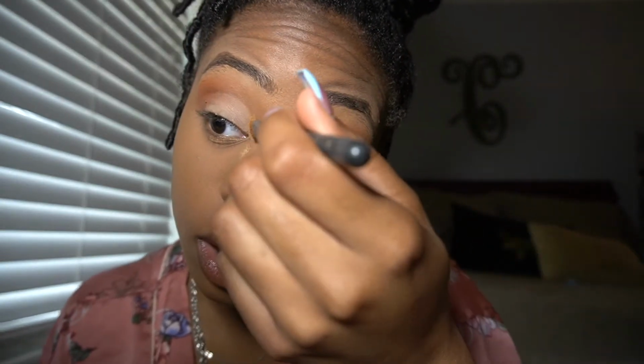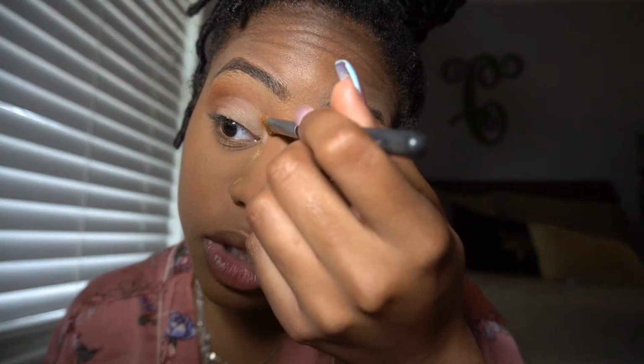I'm gonna go in with that same brush that I used for foundation and concealer. Just gonna clean it up a little bit.